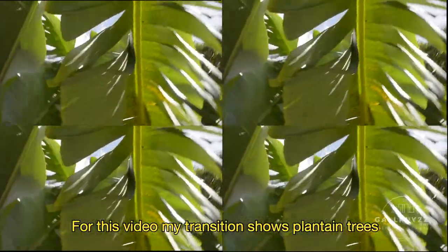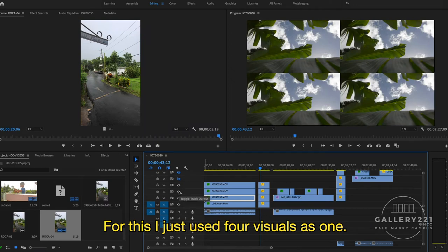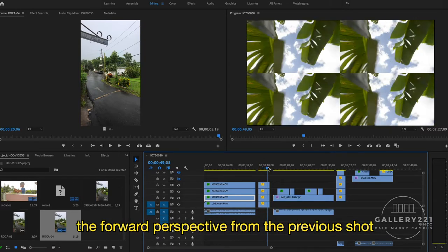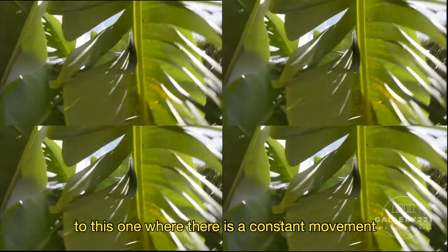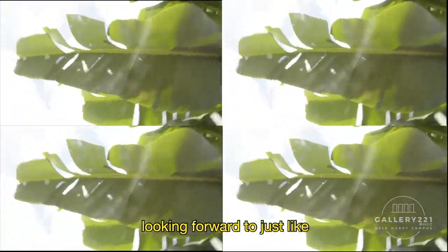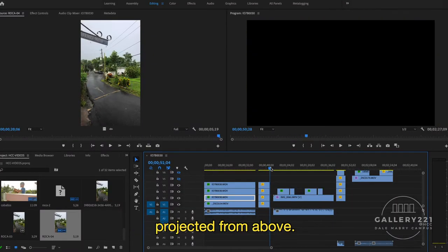For this video, my transition shows plantain trees from the perspective of looking up. For this, I just used four visuals as one. It is the same video made to fit one frame. I like how the viewer can go from the forward perspective from the previous shot to this one where there is a constant movement in all of the views, and the viewer can shift how they sense the video from looking forward to feeling something from above, even if they're not looking at the video projected from above.